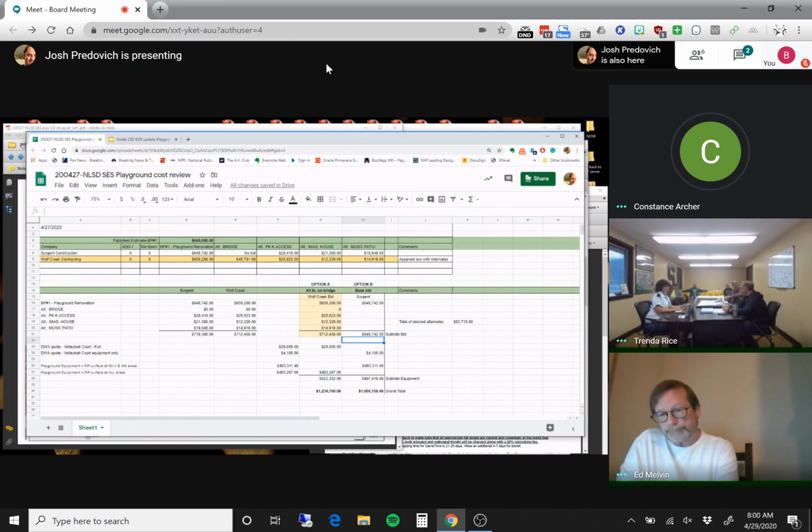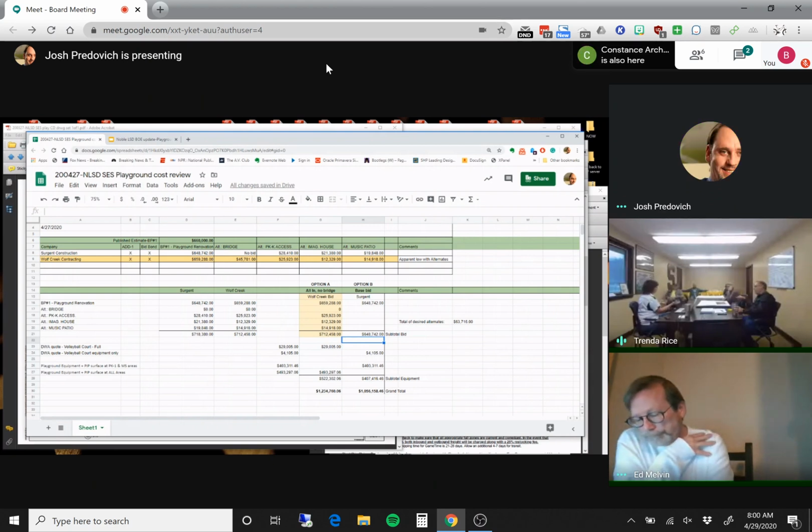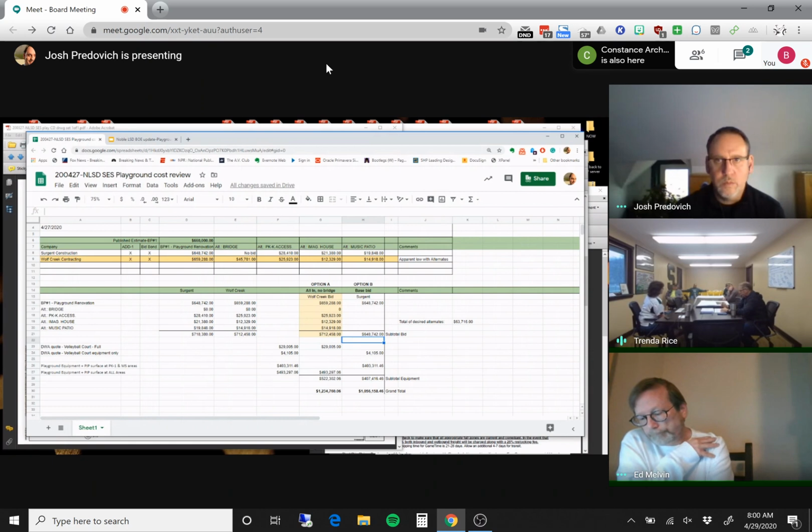Just briefly, Dan and I were talking last night, I wanted to make sure everyone was clear that we are putting this together in one resolution, but it's two steps, because the equipment and the surfacing is through the cooperative. Yeah. And the rest of it is under the bidding.